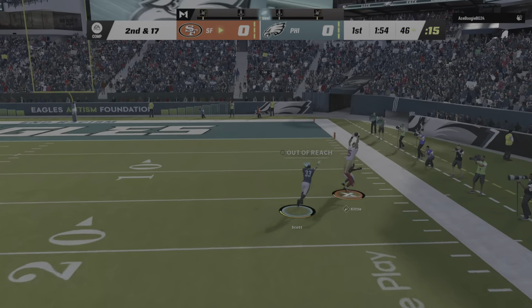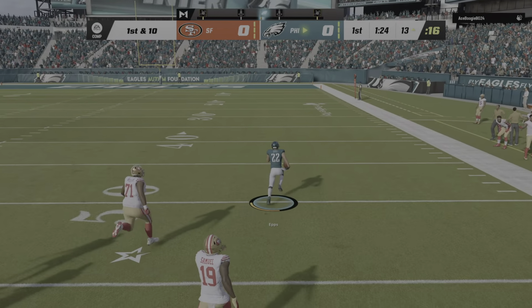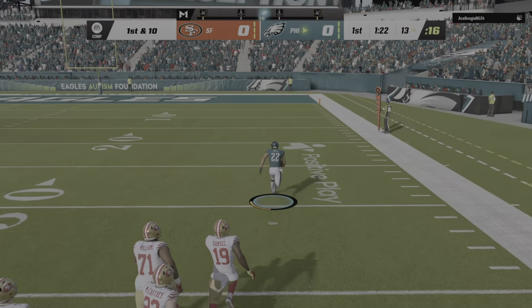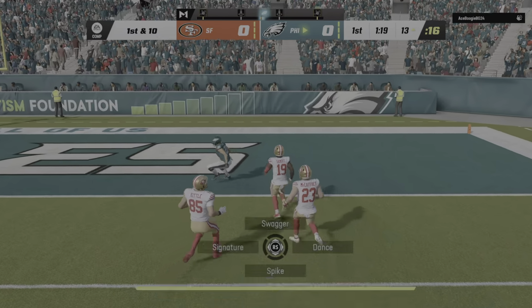And trying to get it to Samuel, but it's intercepted. There he goes, right side. He's at the 40. Past the 20. And he takes this one back into the end zone. And the Eagles defense gets a pick-6 TD.